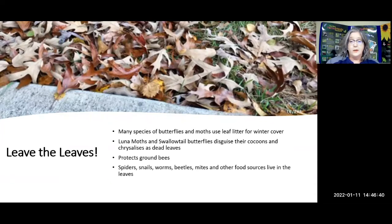So in so doing, leaving the leaves. You're going to hear a lot about this if you are a part-time resident and live up north, or if you still are in touch with what's going on up north. I know this is a big campaign: leave the leaves, leave them alone. You don't have to rake them all up. Many, many species of butterflies and moths use leaf litter for winter cover, up north and even down here.